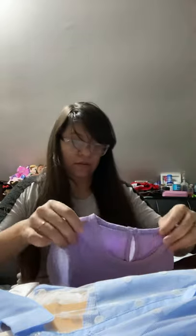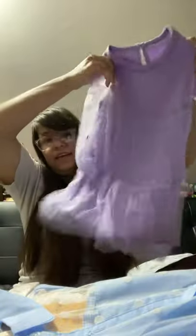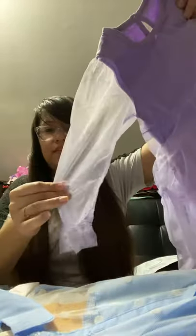And the next outfit is... this is two dresses. Next one is lilac, and it has almost the same material as the similar one. I love it. It looks so cute and elegant. You can dress it up or dress it down. What's next?